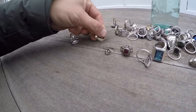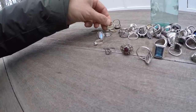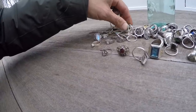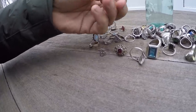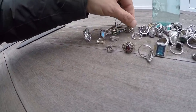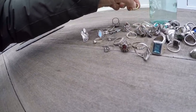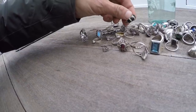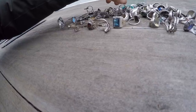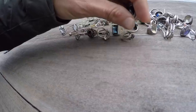I do buy silver rings when I see them cheap at the flea market or something, but I don't actively pick them up. I got that from Taco Stacks. If they come in a jewelry box, I buy them, or when I'm doing a clean out. See, now that one's not silver, but I definitely have a lot of different rings.